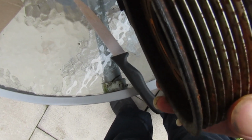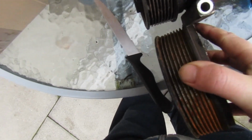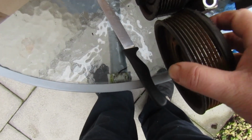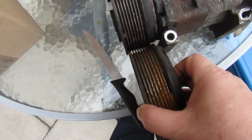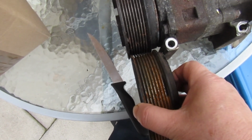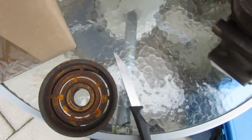This one is very slightly... Is it slightly narrower? Could possibly be very slightly narrower. This piece here isn't as thick. That looks thicker. What that would actually do to it on the car, I don't know. I suppose this one could be slightly further back, could be about there on the car. Whether that's going to make any difference and the belt would come off with it, I don't know. But like I said, we've got a spare one of these, so I shall probably just leave that on and see what happens.